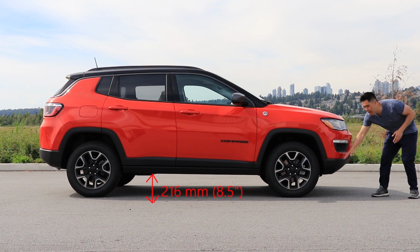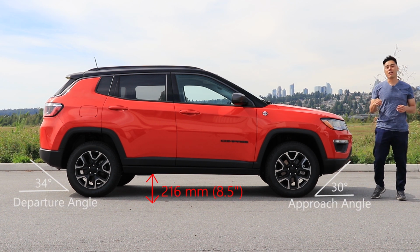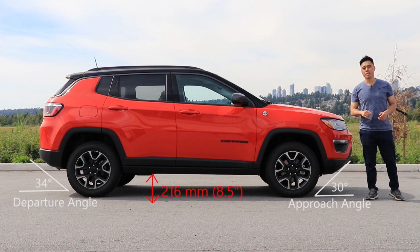And check out this tapered front underhand bumper here. That's specifically designed so that you have a higher arrival and departure angle, 30 and 34 degrees to be exact.